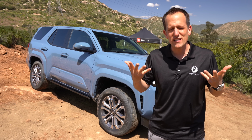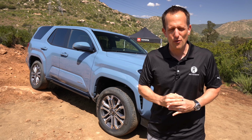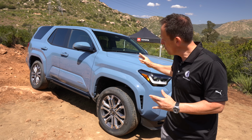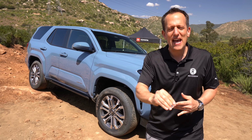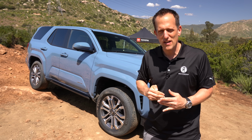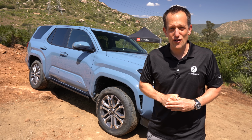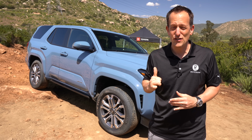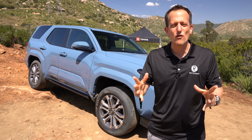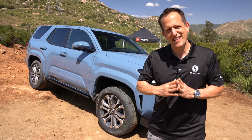Now, of course, the 4Runner has a cult following. What I want to find out, though, is: is this new one what the fans wanted? Is it the best luxury SUV that you could think of buying? We're going to find out, and you're going to put it in that comment section before the end. So let's go ahead, let's dive into our all-new 4Runner Limited and find out, is it the luxury SUV you should be buying? Let's go find out.